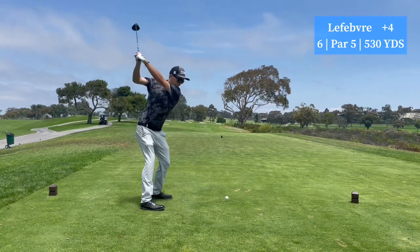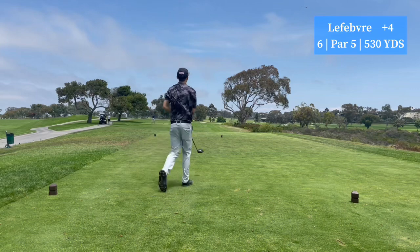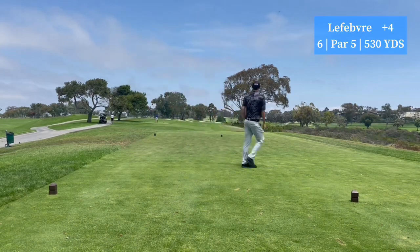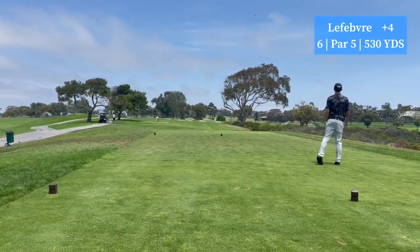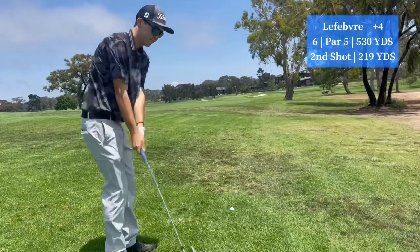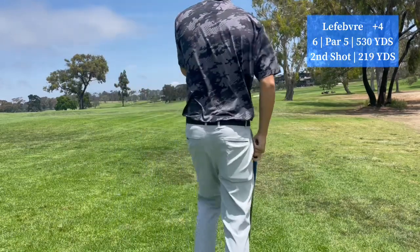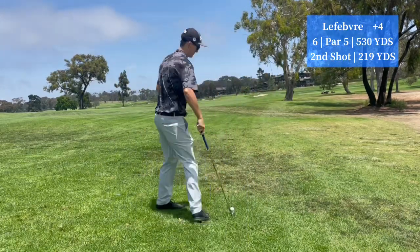First, taking it over the left center of this tree. Hit it well, cut it a little bit too much. You can see I'm kind of going up to make sure it stayed in. It was fine. We got out there a long way. Had 219 yards into this pin. Downwind, hitting a 6-iron here.